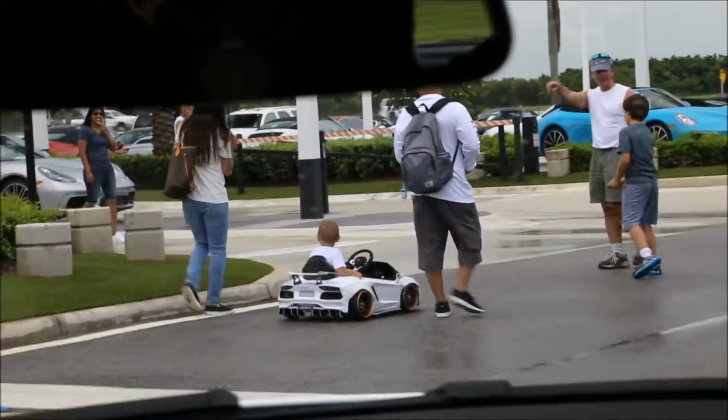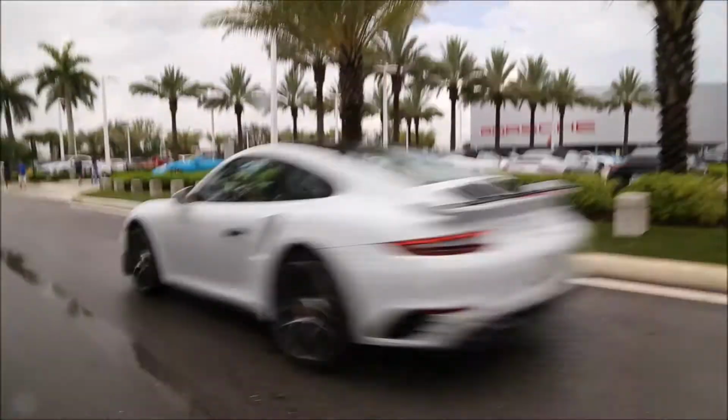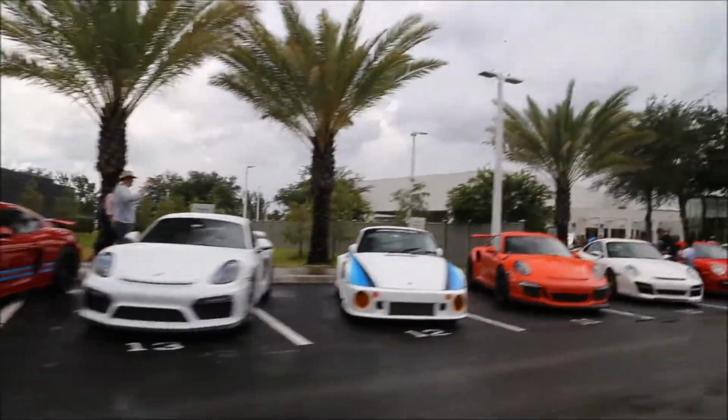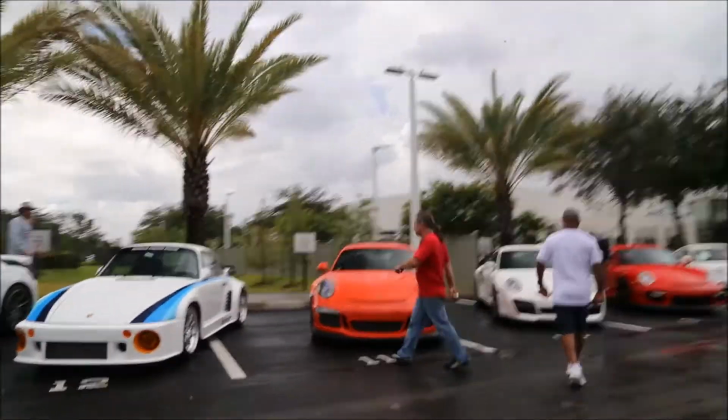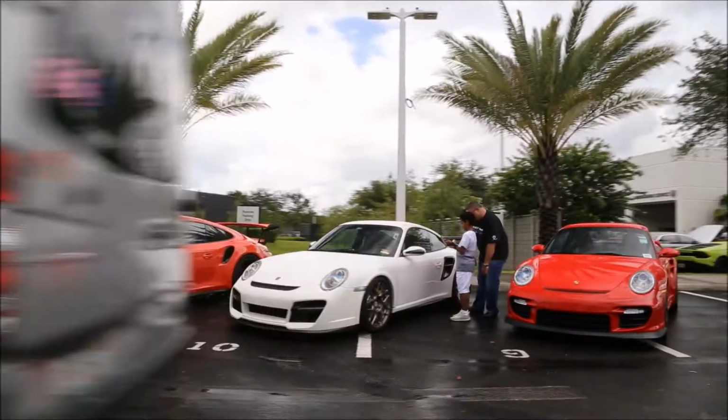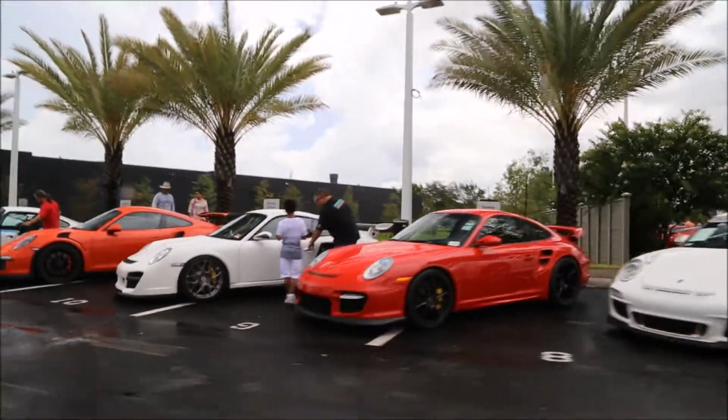Liberty Walk, let's go! They said I wasn't going to see any Liberty Walk in Miami. Bro, that boy bumped. Clean Turbo S 901.2. Beautiful, beautiful. Got a sweet slant nose right there. GT3 RS. Ooh, GT2. I see you. Actually, is that a GT2 or is it a body kit? That one's a GT2 for sure.